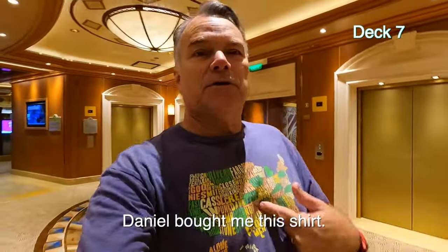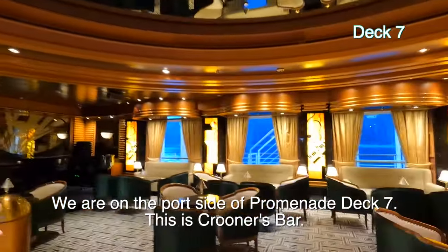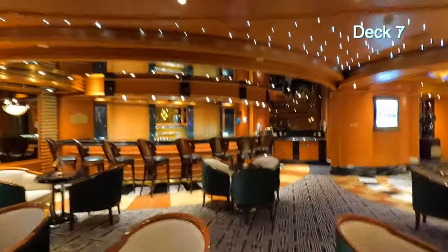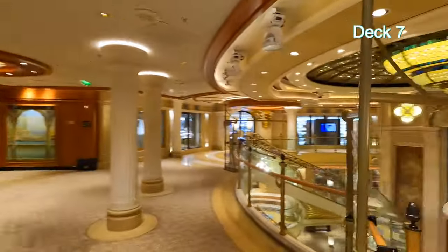And yes, Daniel bought me this shirt. Cruise Bar, Promenade Deck 7. And it's a nice big bar. A guy plays the piano there every night, like they do on all the Princess ships. It's got its bar. It is a bar, after all, Crooner's Bar. We're gonna walk through. There's the piazza.